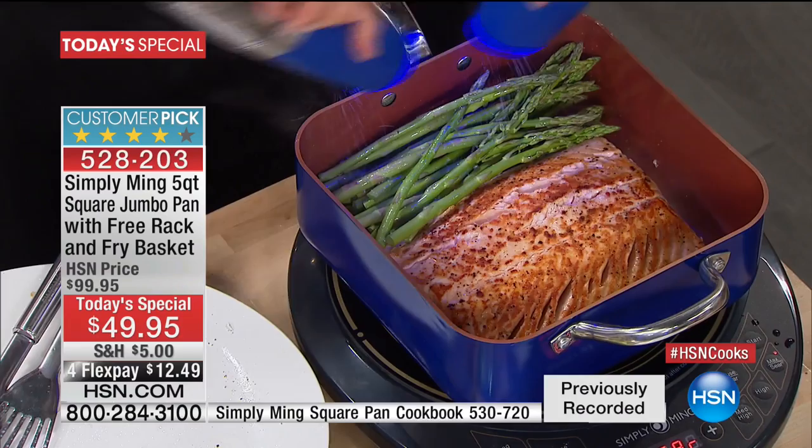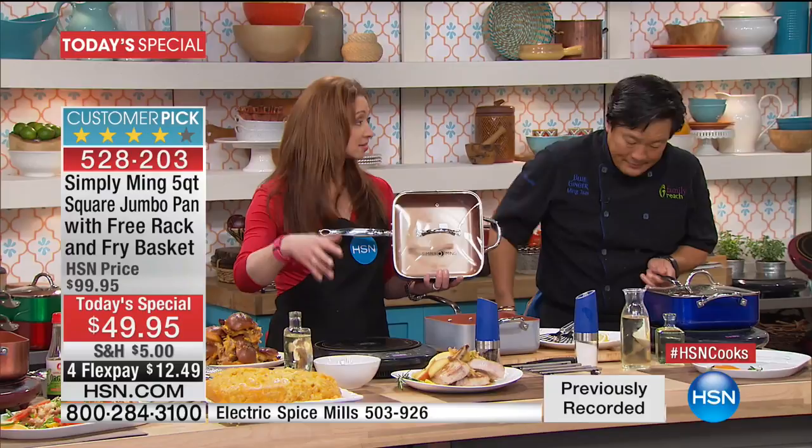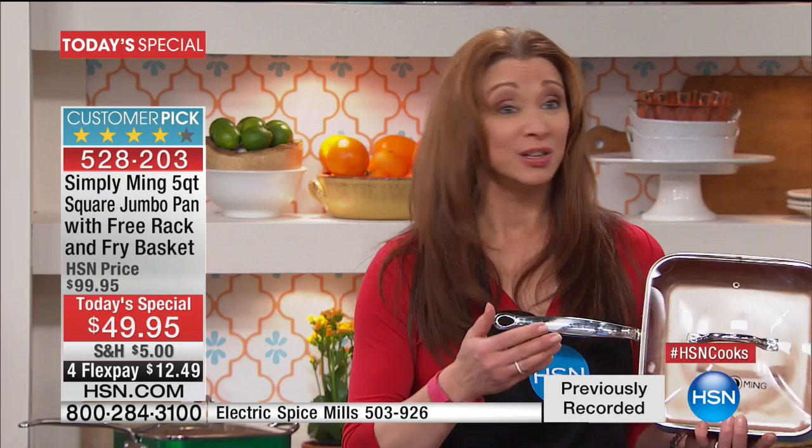We're going to cover this up just to steam the asparagus. This salmon is already medium rare. Another 5 minutes, and it's done. Obviously, we're demonstrating this on the induction burner that's coming up in just a moment. But you can use it in the oven. You can use it on electric. You can use it on gas. You could put it on your grill. You can certainly use it on the new wave.